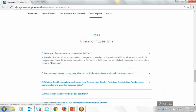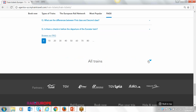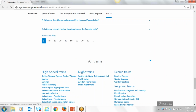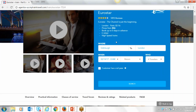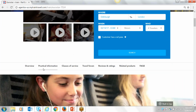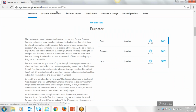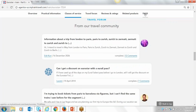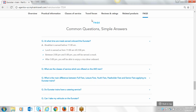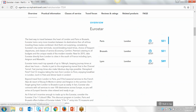So what I can also do, if we scroll past the FAQs and look at all trains, you can go to a specific train, as in the past, start your booking from that specific train page, view videos, look at the overview of the product, any practical information, the classes of service, and FAQs. You can certainly look at the travel forum and the reviews and ratings. Those come directly from our public website, so we may not have them on the trade site, but you're definitely going to want to look at the overview, the practical information, classes of service, and FAQs. This is going to help you to become familiar with the product itself.